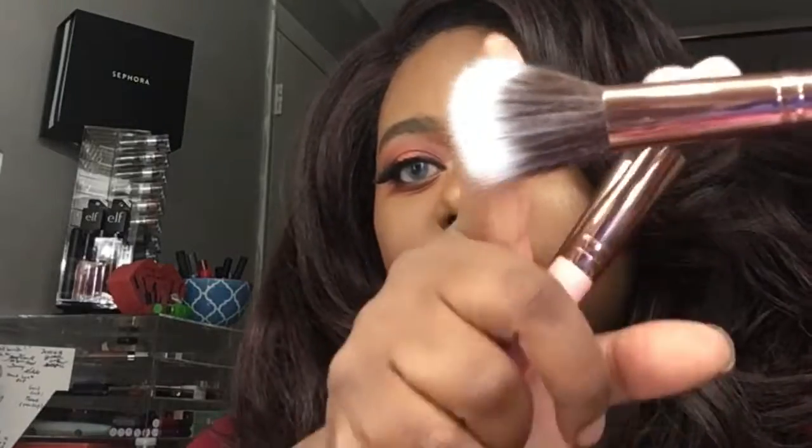But what I do like is they do have numbers on them. And this is a dual fiber powder brush, and this is a 516. And that looks really nice. And this one is a precision foundation brush. Ooh, that's going to be fun. 660. And this one is a tapered highlighter. I love tapered highlighters. And the fact that they're pink. Oh, I love pink. So I'm definitely going to try those out, and I definitely am going to let you guys know next month how it is.